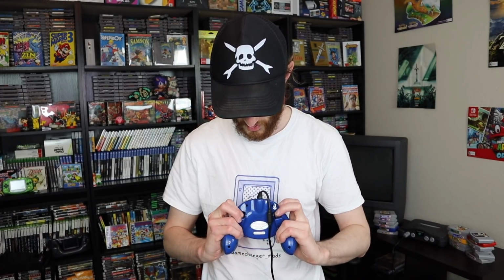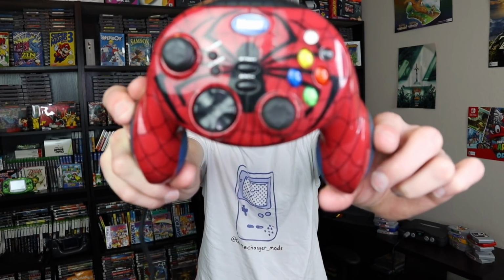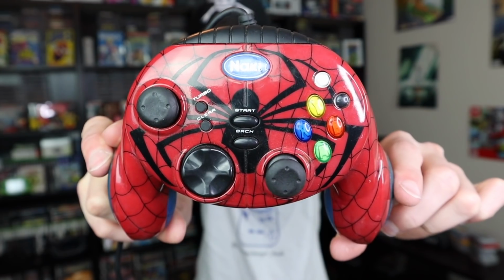And then last but not least, I found this wild controller. It is a Spider-Man. Let's see if we can get it to focus. A Spider-Man controller, but it's for the Xbox. It even says Xbox on the controller. I don't think it's licensed by them. However, it looks very cool. It says Naki at the top.